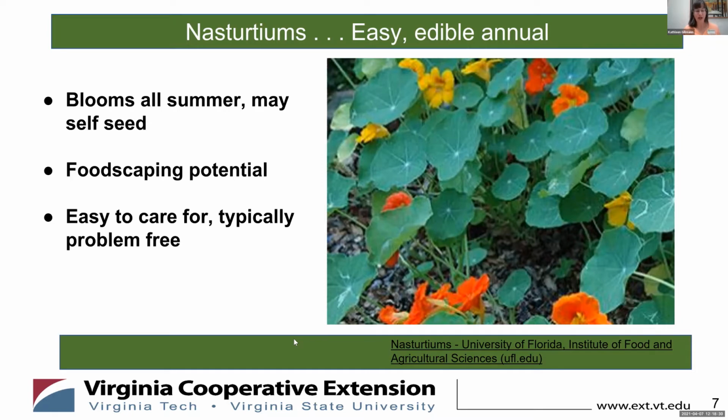shade. They are easy to grow because they don't require fertilization, have no serious insect or disease problems, and can be sown from seed directly in the garden near or after the last spring frost. As our last frost is usually sometime in April, now is a good time to plant nasturtiums. Additionally, established plants may self-seed year after year.